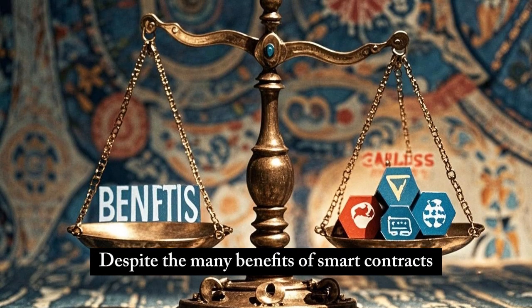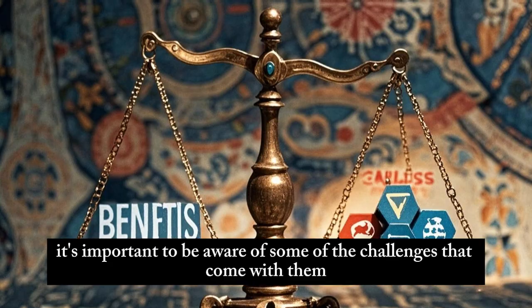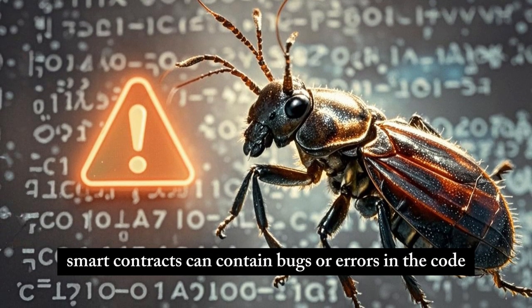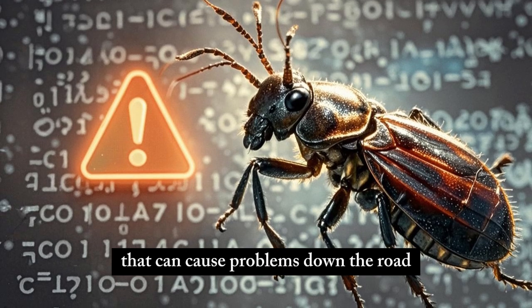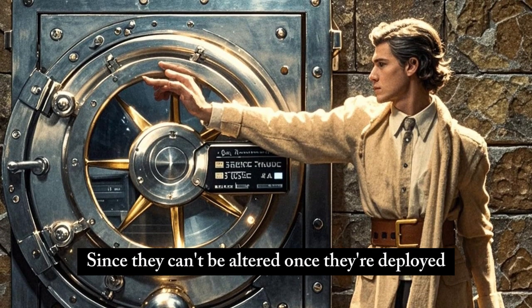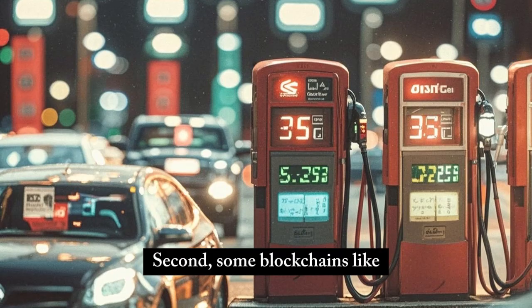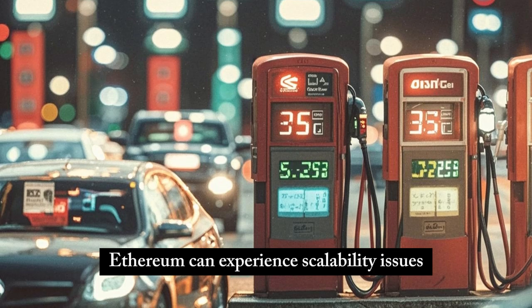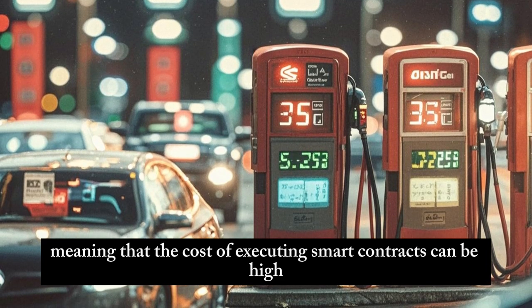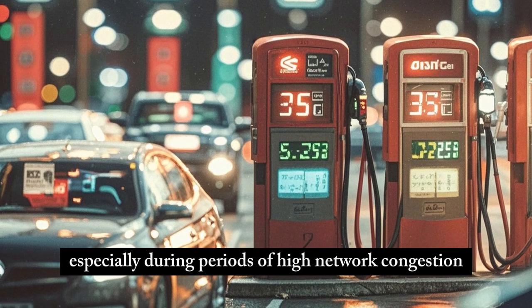Despite the many benefits of smart contracts, it's important to be aware of some of the challenges that come with them. First, like any piece of software, smart contracts can contain bugs or errors in the code that can cause problems down the road. Since they can't be altered once they're deployed, fixing these bugs can be difficult and sometimes even impossible. Second, some blockchains like Ethereum can experience scalability issues, meaning that the cost of executing smart contracts can be high, especially during periods of high network congestion.